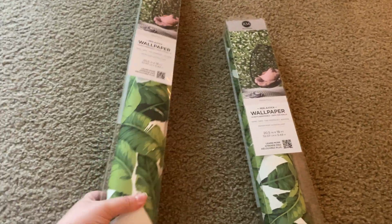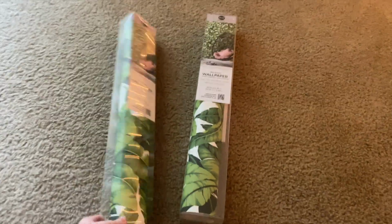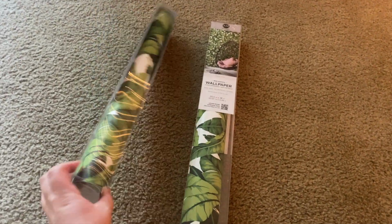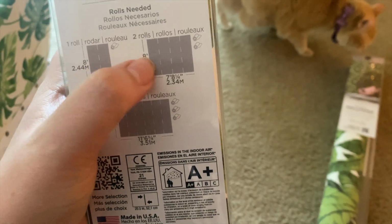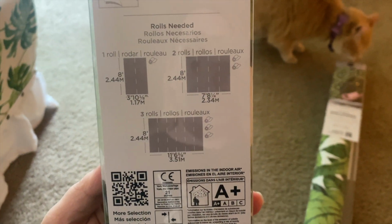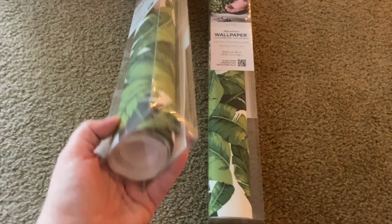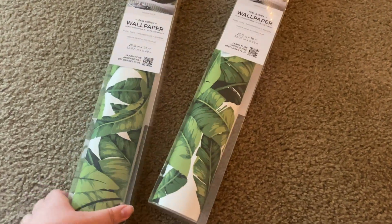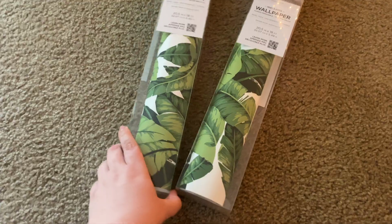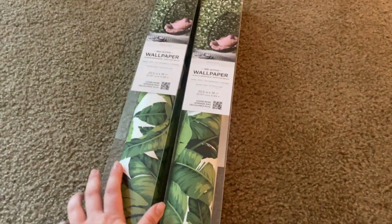All right, so I was able to get two rolls. I didn't measure my wall exactly because I like to live life on the edge. But according to the back here, I would guess that my wall is in this range. So I'm guessing it will probably only take two, but if it takes more than that, then I'll either have to order another roll online or look to see if they have them at any other Walmarts around here. Maybe they have it up near where my boyfriend lives and he could pick one up for me. But yeah, so I got two rolls.